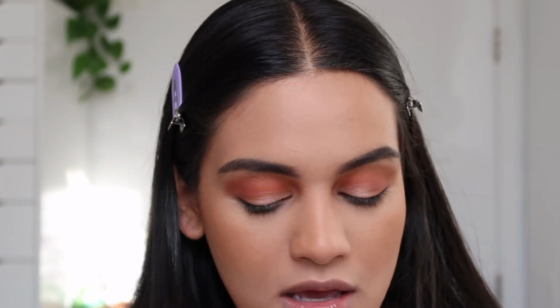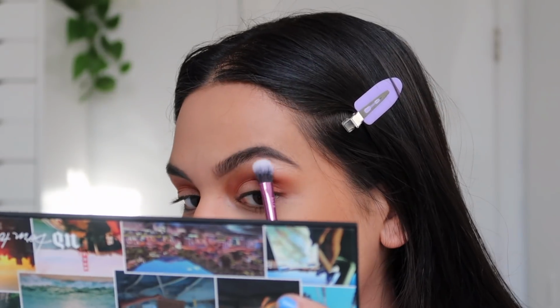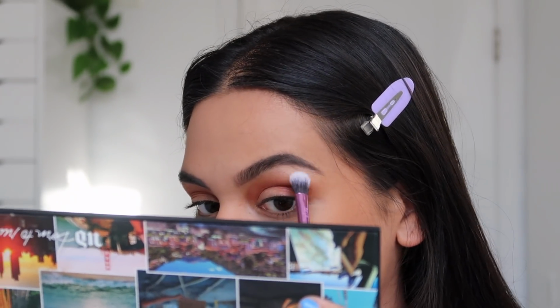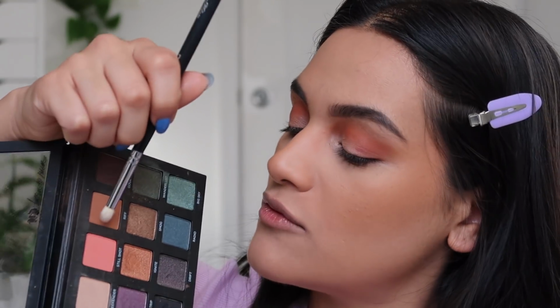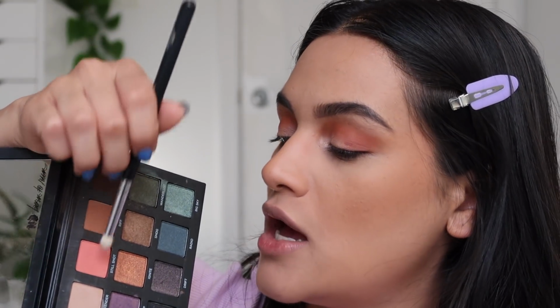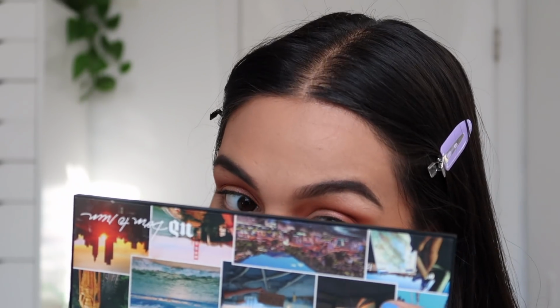It's like a very light satin, and it's perfect for the brow bone. I feel like a lot of palettes forget about that, but I love a satin brow bone highlight. It's my favorite. I'm going to mix Rift and Still Shot together and then apply underneath my eyes.